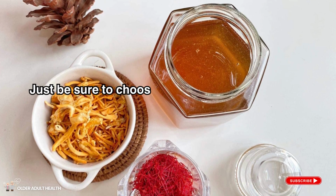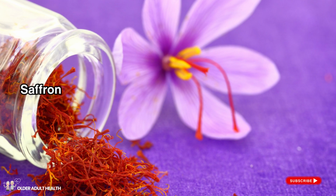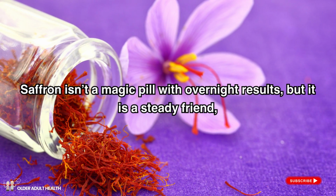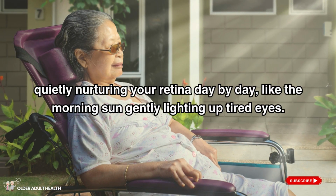Just be sure to choose saffron from a trustworthy source to avoid low-quality dyed imitations. And most importantly, be consistent. Saffron isn't a magic pill with overnight results, but it is a steady friend, quietly nurturing your retina day by day, like the morning sun, gently lighting up tired eyes.